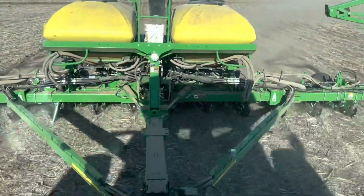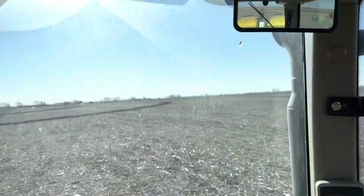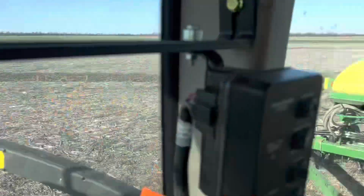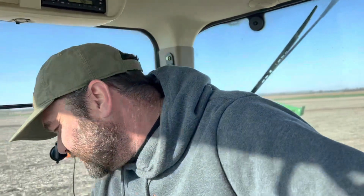Planting. We are rolling. Just have that much left, probably about 25 acres on this field. And it's going in well. I knock on wood, no breakdowns today. We really haven't had very many breakdowns, just some annoying things about the planter, which you always have. Like, I got one gauge, I don't know what's wrong with it. It isn't reading anything, but the planter's planting. So, anyways, let's keep moving.